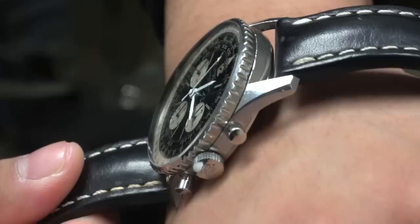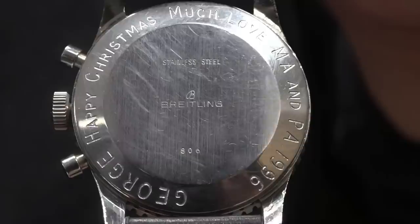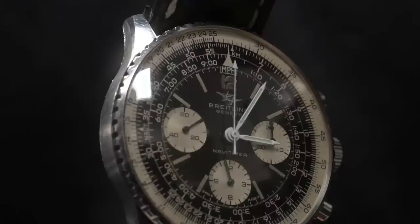I know how the movement's made. I know how the springs are. I know how the jewels are. I know how to take everything in this watch apart and how to put it back together. When I look at it, I know how it works. This is kind of my baby.